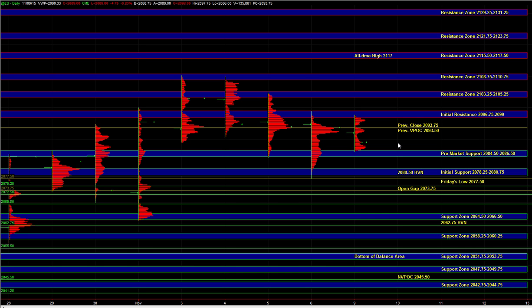And that's why it's important that ES actually hold 84.5 to 86.5. And if it can do that, then it opens the door for a reversal and a move back up to initial resistance and possibly towards the upper resistance areas.